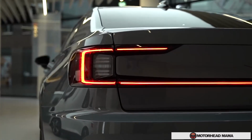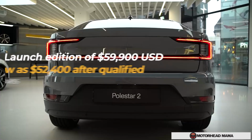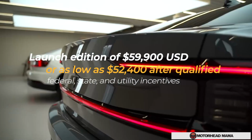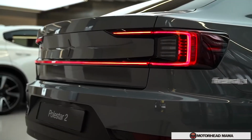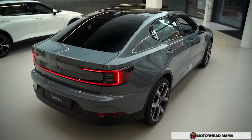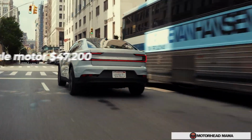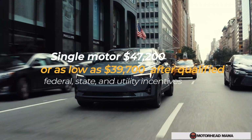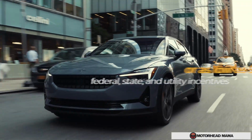Pricing on the Polestar 2 is different. In the launch edition, it's in the high 50s, but that brings you closer or just under 50 grand with the $7,500 federal tax incentives. And for the 2022 Polestar 2 with the single motor, that pricing comes in at $47,200, which brings you under $40,000 when you get the $7,500 tax credit.